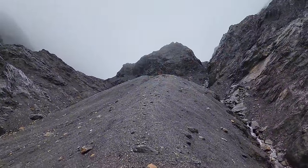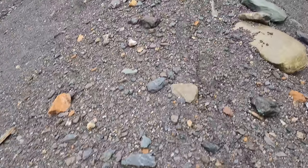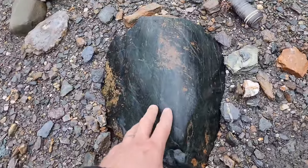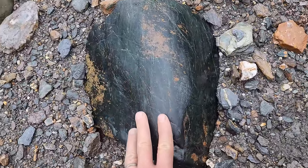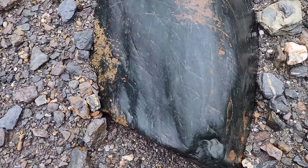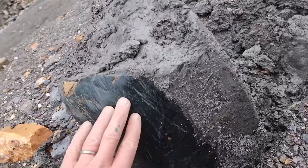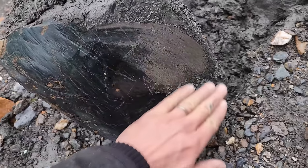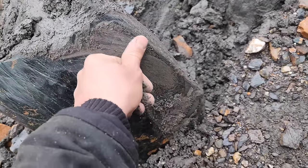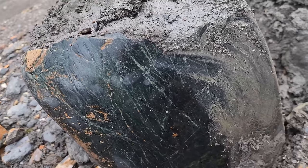I'm walking down this really cool little finger moraine between these two creeks. And I just happened to stumble across this guy. I think that's a big piece of jade. I think it's a really high quality piece of jade. Holy moly, it's a monster. It's like 100 pounds, but it's just 100% solid jade, I think. Is that jade? I think that's jade. Leave me a comment, let me know.